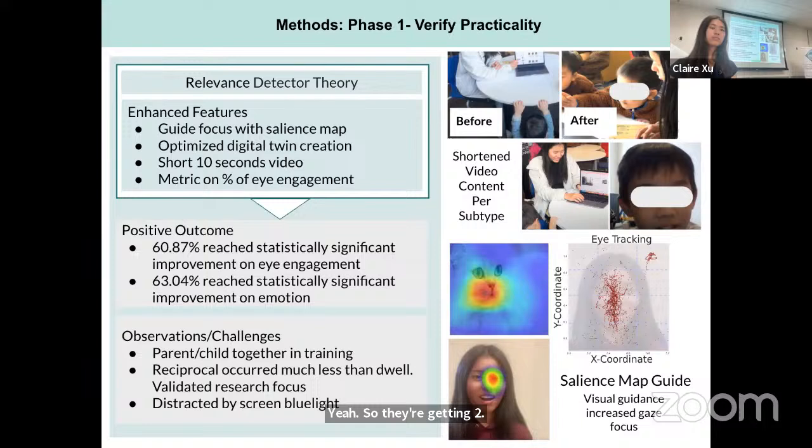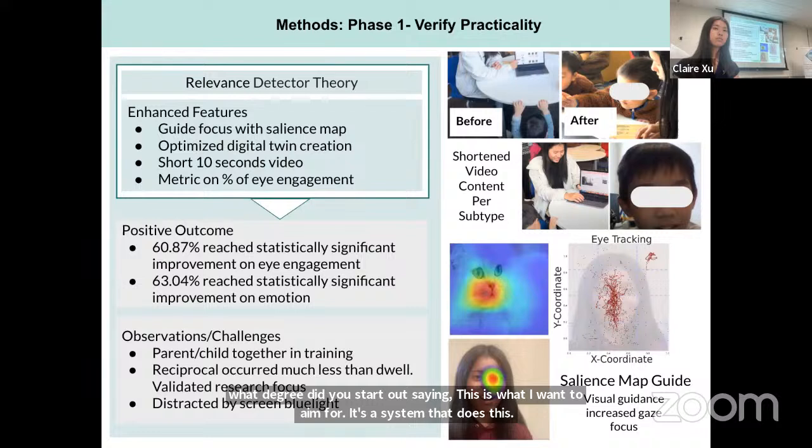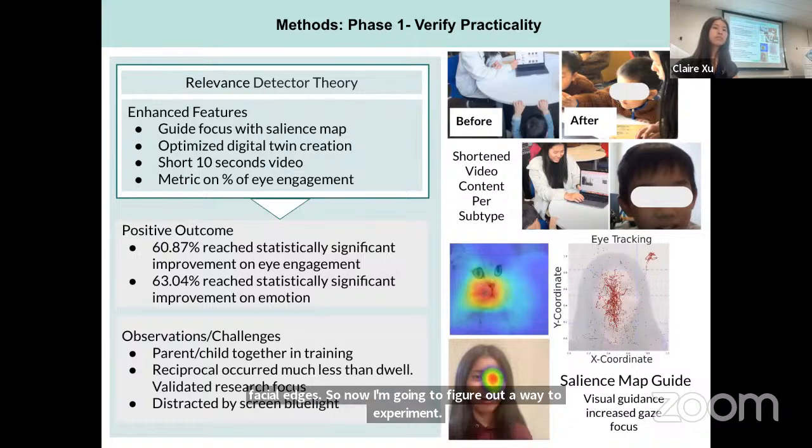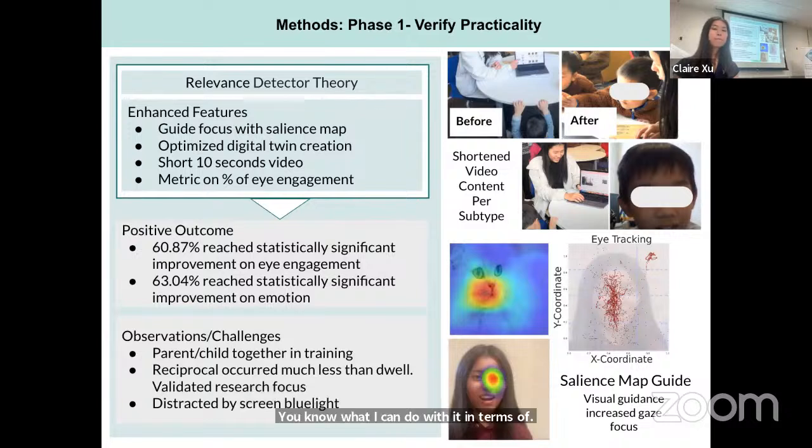One was implementing these advanced technologies, and the other was the system that the kids interacted with that used that advanced technology and tried to get certain skills to develop from them. I was wondering, when you were designing all of this, to what degree did you start out and say, this is what I want to aim for, a system that does this, and then go off and figure out what technologies you need, versus discovering some niche technology, like for finding facial meshes, and then figuring out what experiment or system you can build with it? I was wondering how you balance those two, or how that worked out.